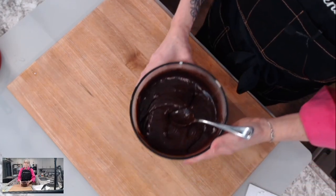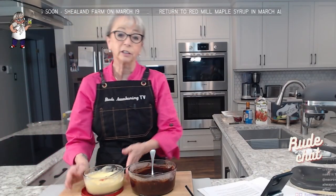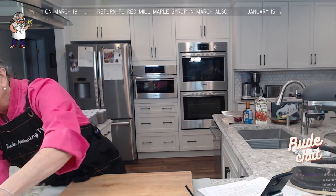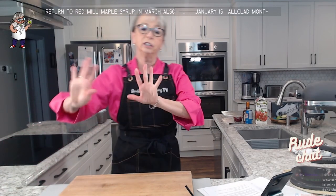Okay, I'm going to set that aside because my pastry cream and my ganache are now ready. They're cooling. We're going to set this aside. That's one good point about the countertop, it's cold. So those are ready to go. And I'm going to leave that now.